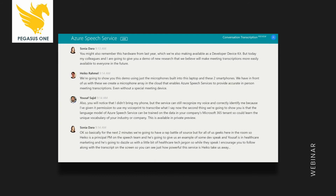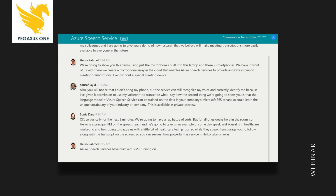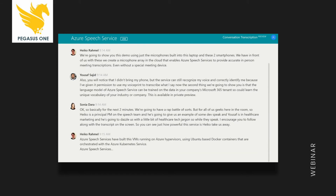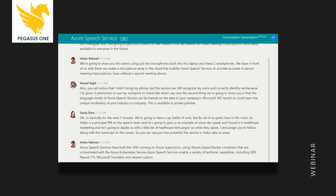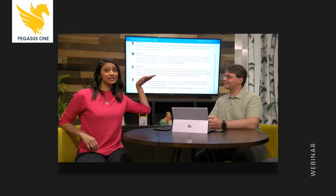Azure Speech Services are built with VMs running on Azure hypervisors using Ubuntu-based Docker containers that are orchestrated with the Azure Cognitive Service. Azure Speech Services enable a variety of technical capabilities, including ASR, Neural TTS, Microsoft Translator, and related custom services. You can access these using your favorite programming language, such as Java, JavaScript, Node.js, C++, or C#, and others. The bar has been set.